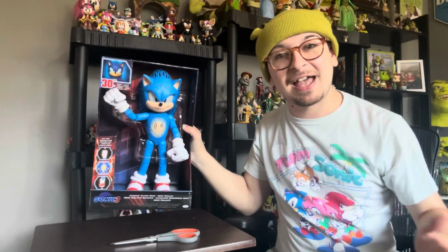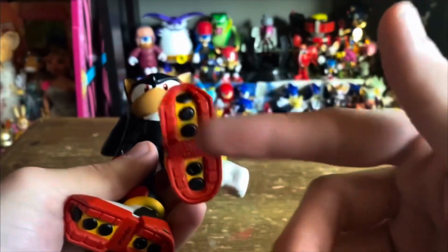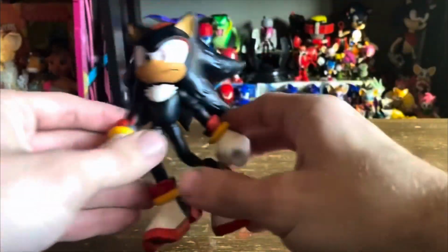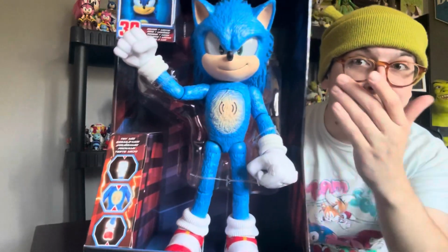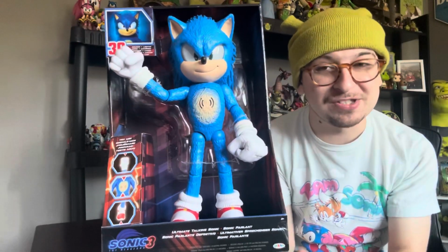But if you want a definitive modern articulation on a Sonic figure, that is challenging to do on the game designs. And Jakks has done pretty good with walking around that. I know they've done some bendy figures, and then the Sonic Prime ones I talked about on this channel, they did a really good job of sneaking in the joints, but they were still very spindly. But this one here, the movie proportions are more human-like, and they just fit the character. I mean, just look at this. This is a great figure.